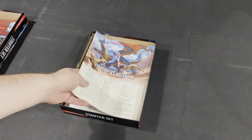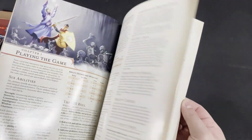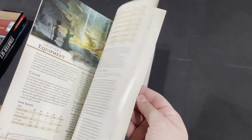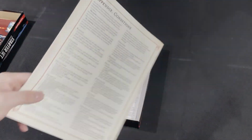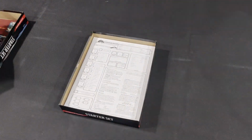And then here is the starter set rulebook. So this is kind of the basics of D&D. I assume it gives pretty much the same stuff as the other starter set. Looks like it is done a little bit nicer. Got some spells and stuff in there as well. Conditions and whatnot. So I assume it's going to be the same as the other starter set, but you get a nice rule book in here.